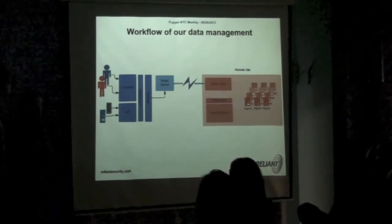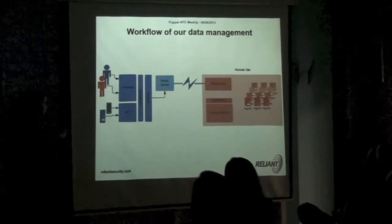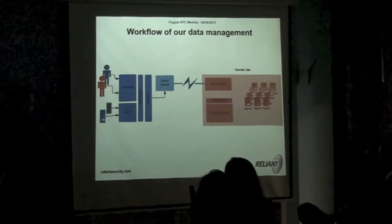So this is the board view of our documentation. This blue box is our Redis.